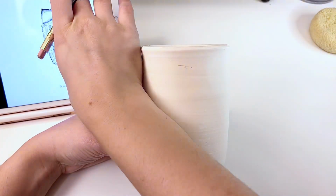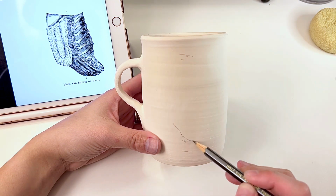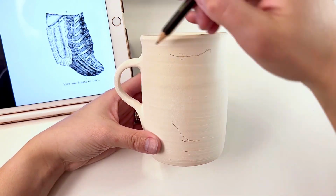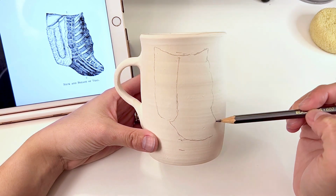I make videos about my art process, and today I'm going to be underglaze painting this porcelain mug with a vintage scientific illustration, and I'll add a simple Japanese-inspired pattern to the background as well.